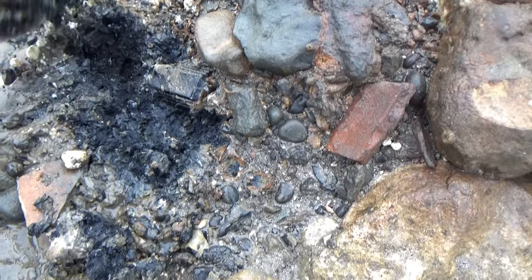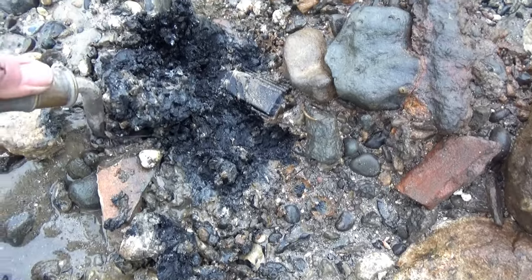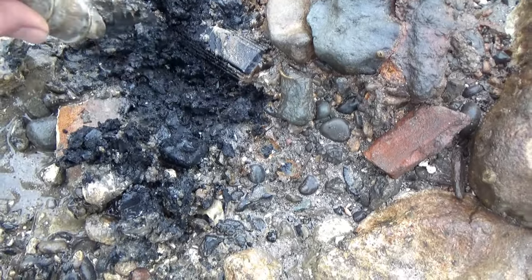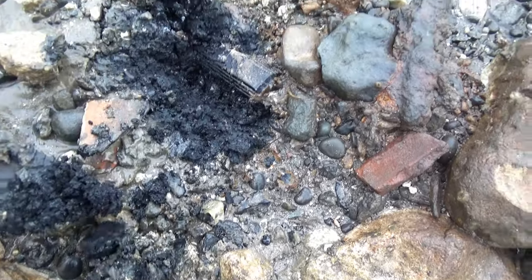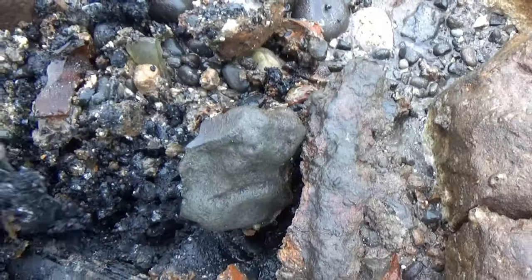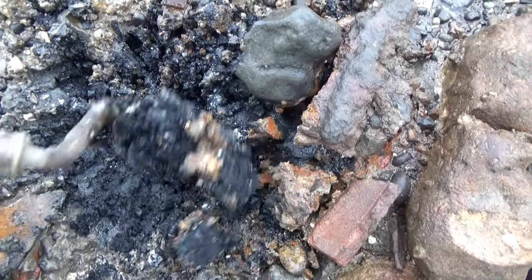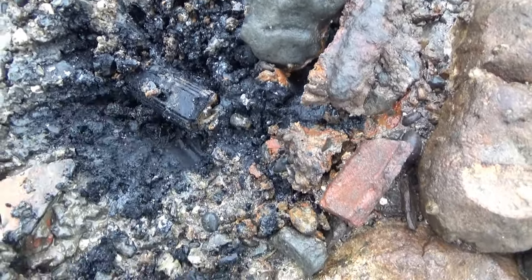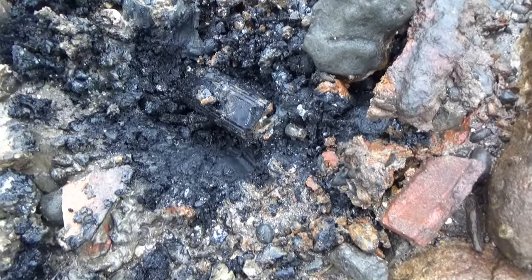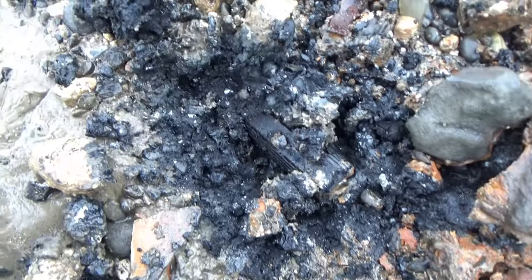Hold your breath, everyone. Still going down. Still going down. This is looking quite hopeful. It's looking very, very hopeful. I don't want to break it in the process. Bigger than I thought. Right. Okay, let's have a go. It's quite securely stuck in there.